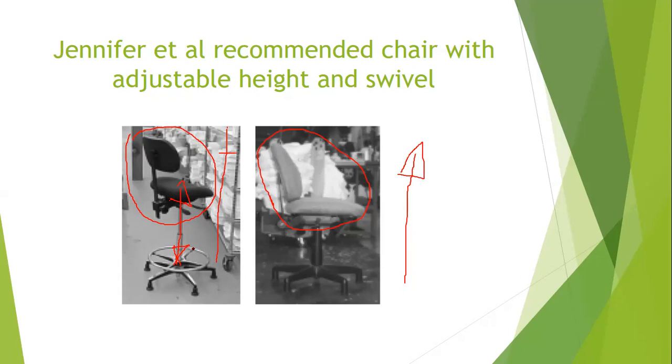So this chair is equipped with this type of facility. Another feature of this chair is that it is a swivel chair, which means it can rotate up to 360 degrees. As it can rotate up to 360 degrees, it gives the worker the facility to grasp anything without bending or twisting his or her body. Do you understand?